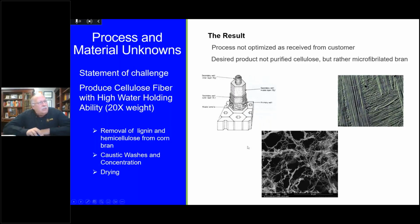And so what happens when you look at cellulose? Cellulose is a long particle with a hollow lumen. That's where the water flows when the plant is growing. But on the outside, the cellulose structure is a triple layer of cellulose microfibrils of cellulose, shown here in the SEM. And when you beat on this material, you can actually spread this out and you can fibrillate this stuff and get this material that is very high water holding.